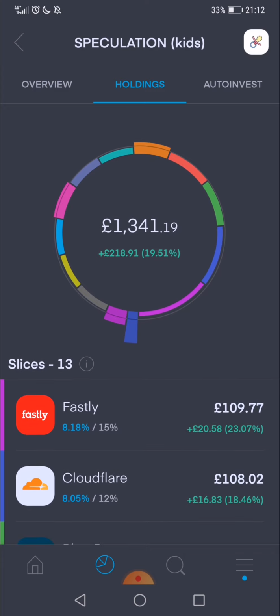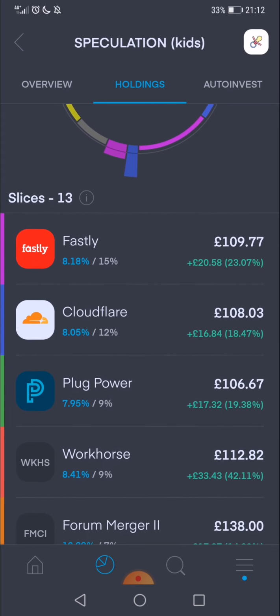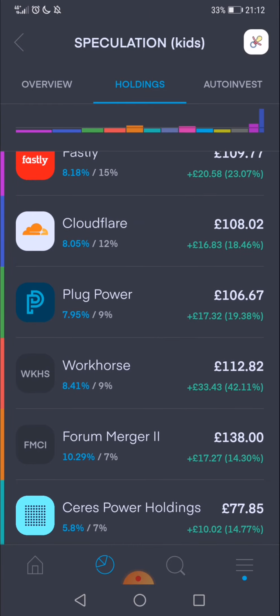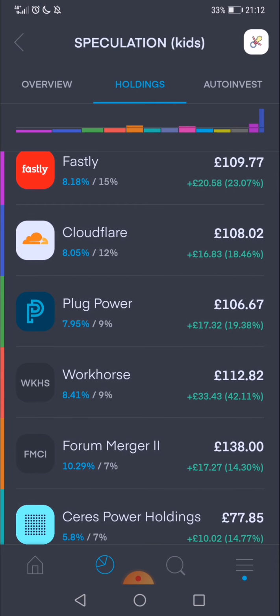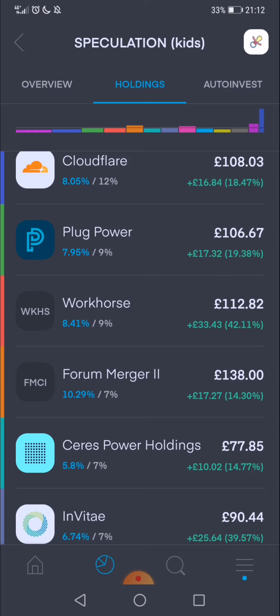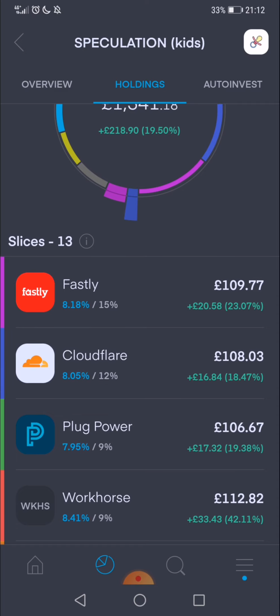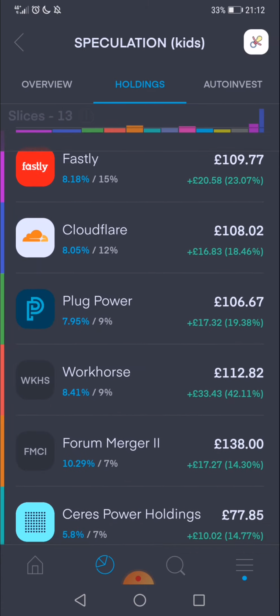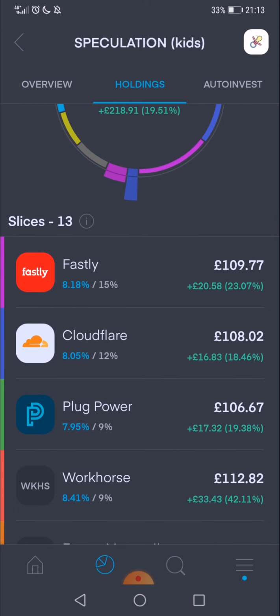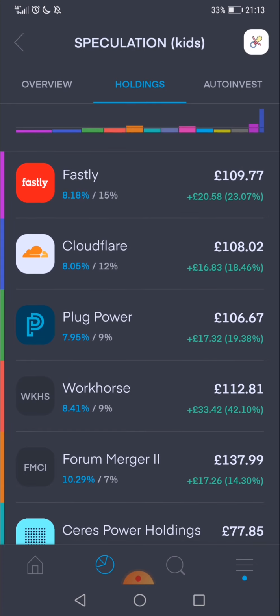So I've got Fastly here. Most of the stuff in here are probably companies that really aren't making profits, or really speculative companies like Workhorse, Foreign Merger, or Series Power Holdings. Or maybe it could just be ones that are really hyped up on YouTube, because whether you believe it or not, YouTube makes the market move. Especially for Workhorse, there's a lot of hype about it, and I bought this a while ago, which is why I'm up £42 for Workhorse, because it's actually dropped quite a bit in the last couple of days.